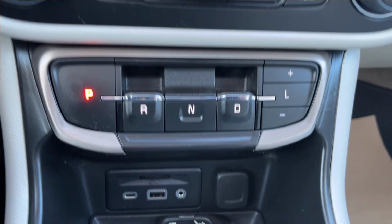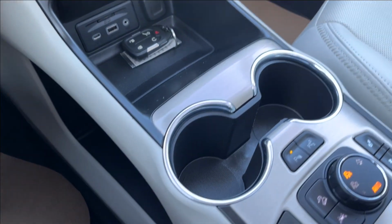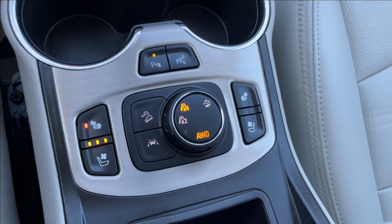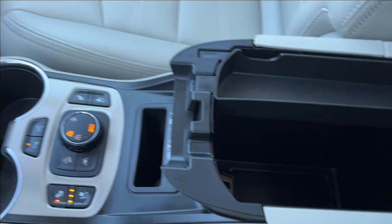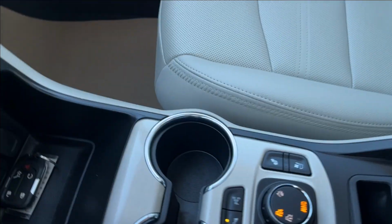You're gonna have the button shifters here, 2 USB ports, as well as an SD card reader. You're gonna have extra storage on the sides as well. And you're gonna have your automatic park assist, as well as the heated seats and cooled seats with lane keep assist, hill descent control, and 2 and all-wheel drive, as well as off-road. With a wireless charging pad as well, and center console with 2 more USB ports.